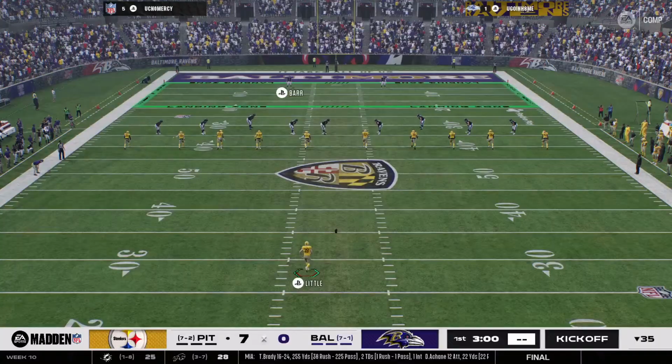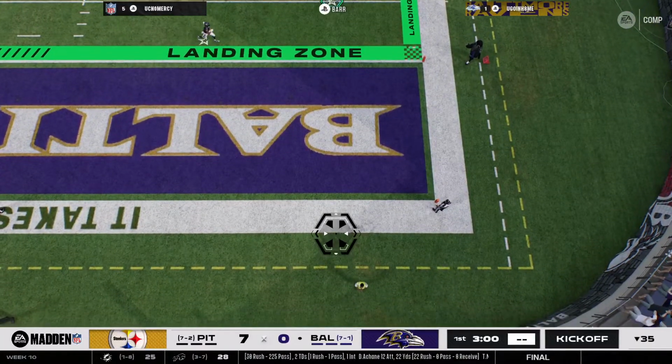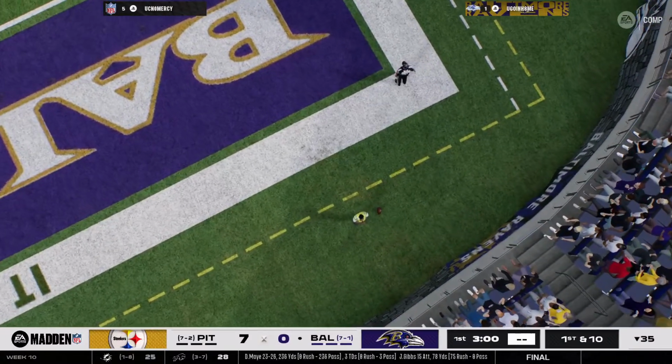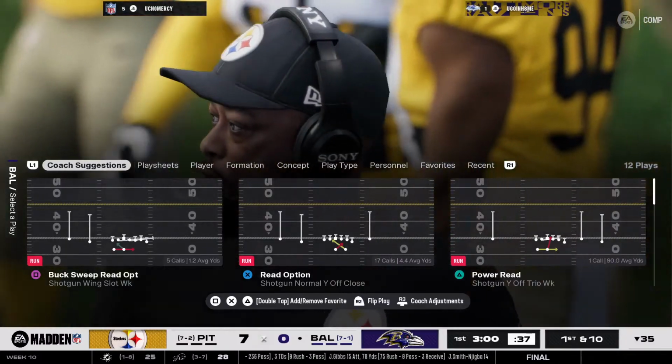Nothing is our score as this kick is sent into the air, showing off the big leg. Didn't want to defend a return, so this ball's going to be spotted at the 35-yard line.